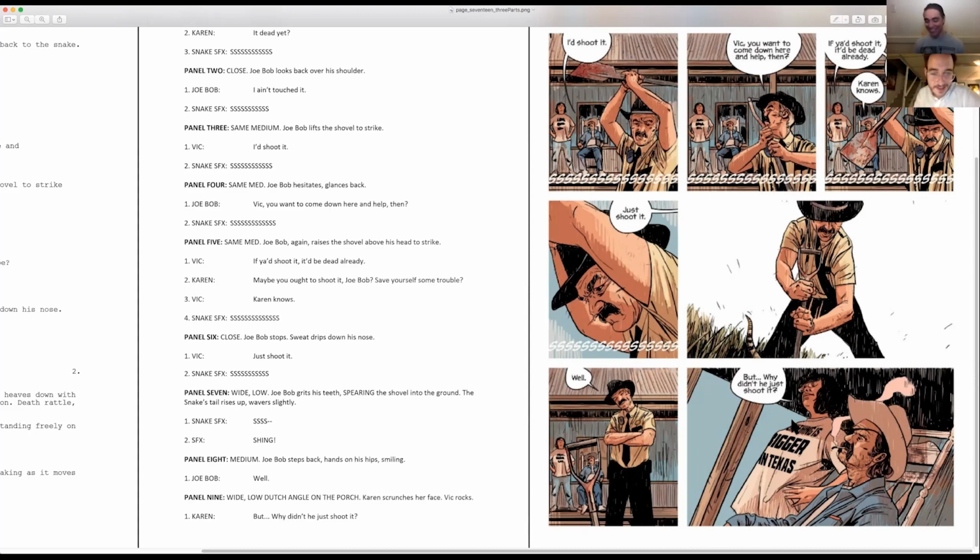And yeah, again, precisely what I had written: a Dutch angle, low, wide angle on Karen and Vic, which works very well for what that is. That may have been why he decided to do the first panel that way, because it's essentially a mirror image. He's great for doing those sorts of things and noticing those sorts of things for issues 2 through 6.